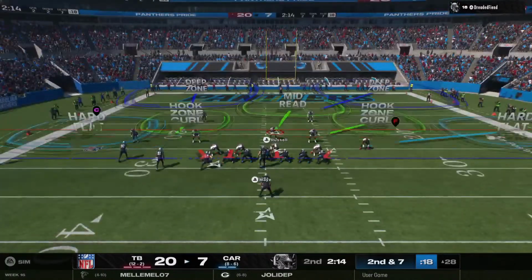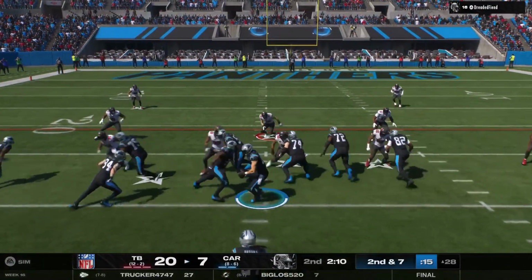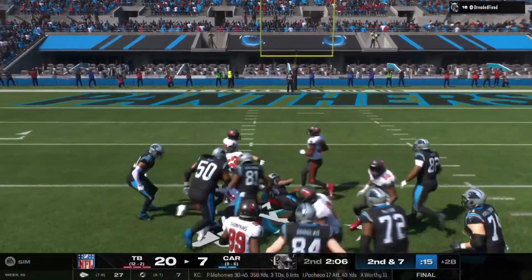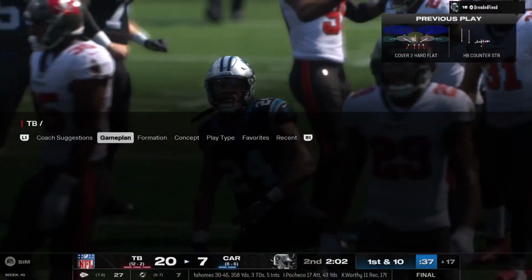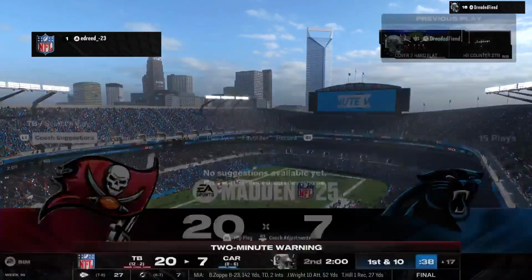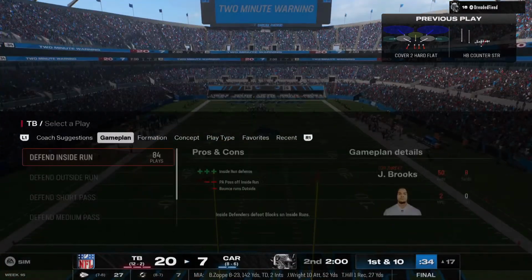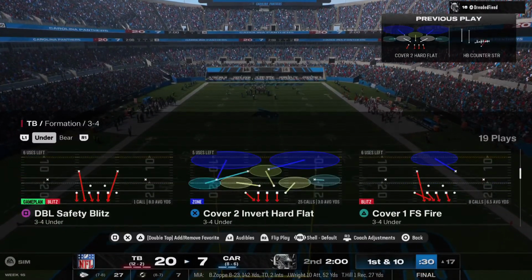Second down now, 7 to go. Brooks on the counter. And that's good yardage with a new set of downs. It's a pickup of 11. And that'll be good for a Carolina first. We've hit the 2-minute warning now at the vault. And it's the Panthers looking at 1st and 10.